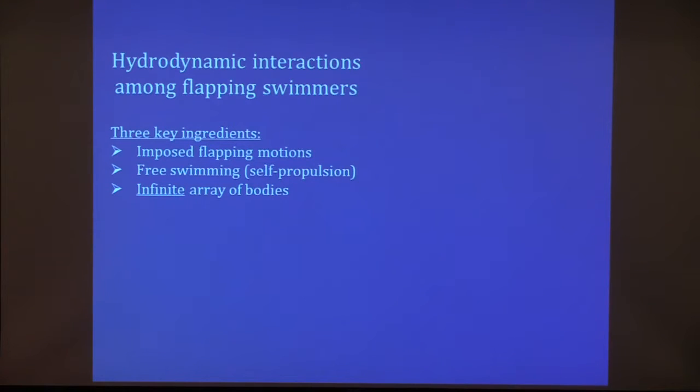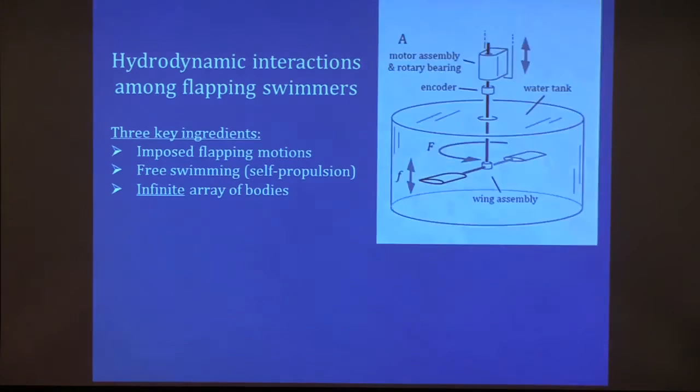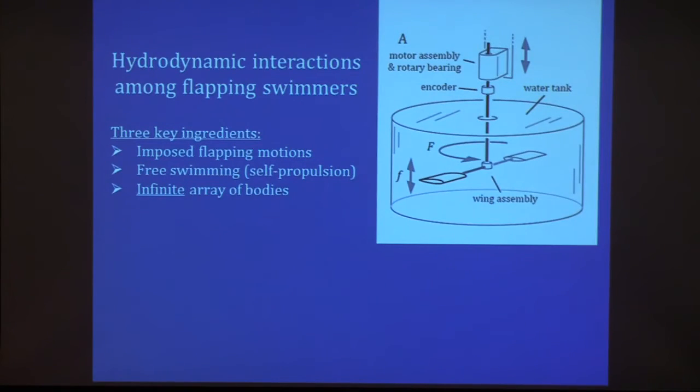It sounds like experimentally this is going to be impossible to do, to have an infinite array. But we exploit a little trick, and now our rotational system, our sort of Joule apparatus where you have something moving in a circle, comes in handy. So we have a gadget that looks like this, where you, having an external motor, impose up and down flapping motions of a pair of wings, pair or more if you want. But the main idea is that now these guys swim in circular orbits around the tank, and so they run into each other's flows. In fact, you could take a single wing if you wanted, and if it's swimming fast enough, it would run into its own flow and form a school with itself, in a way.